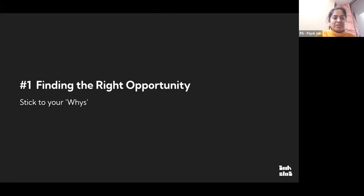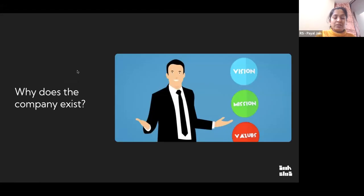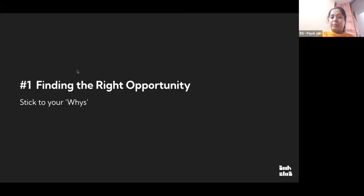This is the first big idea that we have here: how do we even go about finding what we build for? This is a classic problem that all of us as PMs face. What is the next thing that we build in our product? How do we find that? So the book brings us to the very fundamentals of it, which is, stick to your whys, stick to the whys of the company.